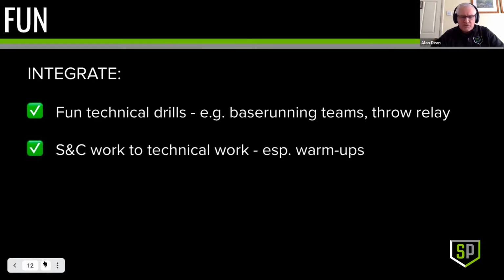S&C work to technical work. Allowing S&C warm-ups in particular to develop the technical skills that they need. So throwing a ball, catching, jumping, stopping, changing direction, getting to the ground, getting back up again. These are all aspects of technical work which can be embedded into S&C warm-ups.